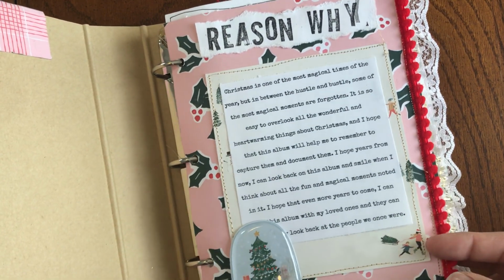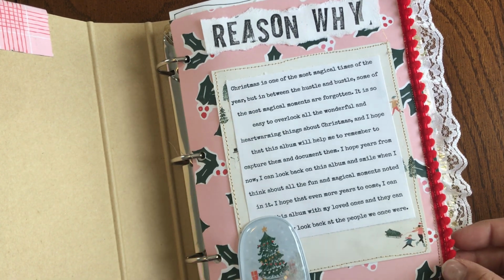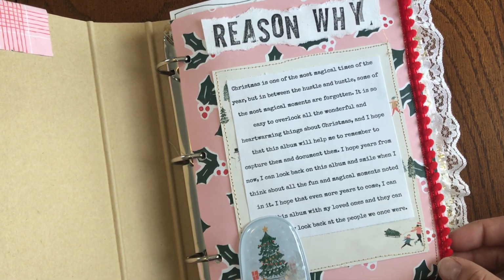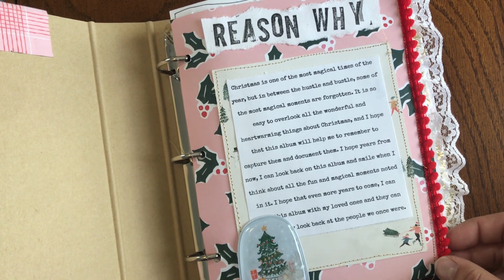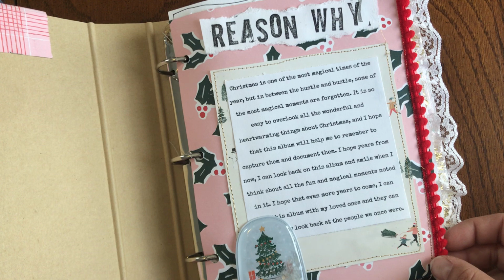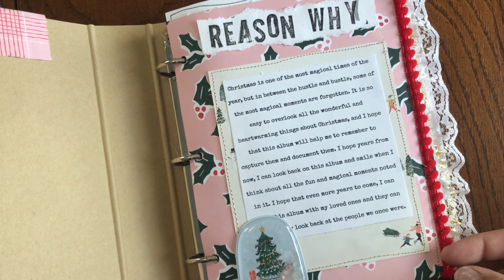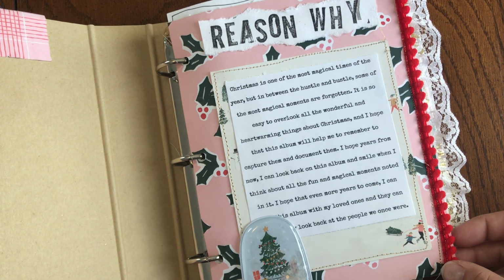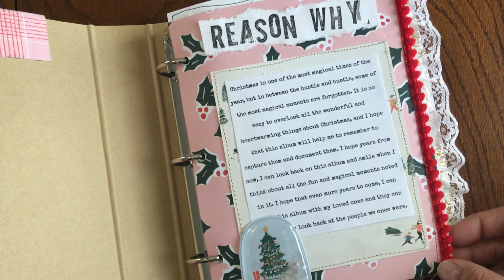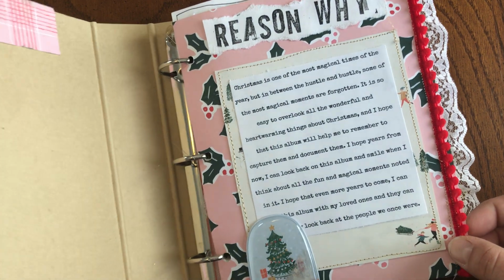Christmas is one of the most magical times of the year, but in between the hustle and the bustle, some of the most magical moments are forgotten. It is so easy to overlook all the wonderful and heartwarming things about Christmas, and I hope that this album will help me to remember, to capture them, and document them. I hope years from now I can look back on this album and smile when I think about all the fun and magical moments noted in it. I hope that even more years to come, I can look back at this album with my loved ones, and they can look back at the people we once were.